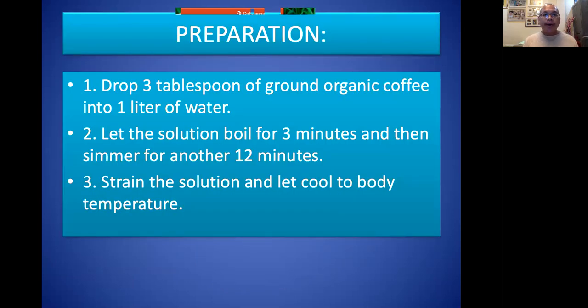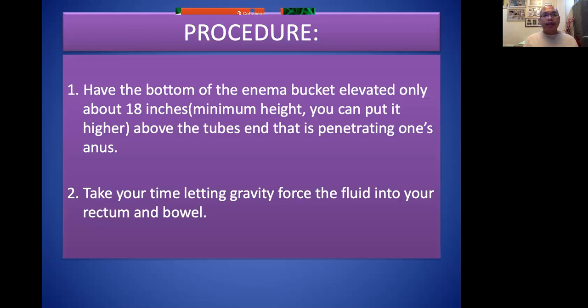So how do you prepare the coffee? You drop 3 tablespoons of ground organic coffee into 1 liter of water, and then you boil it for 3 minutes. Once it starts to boil, let it boil for 3 minutes, and then you simmer it for another 12 minutes. And then strain the solution and let it cool to body temperature. Once it is cooled down to body temperature, you can bring your enema set and your coconut oil to the toilet.